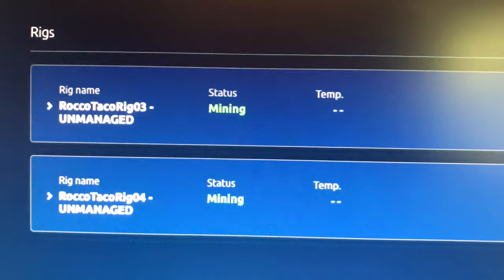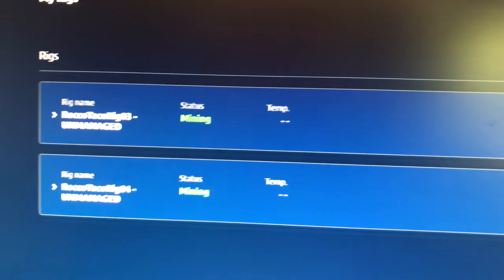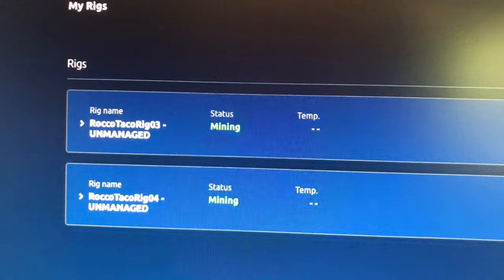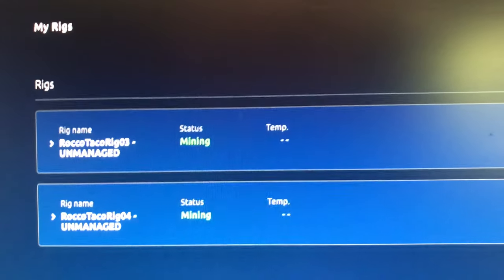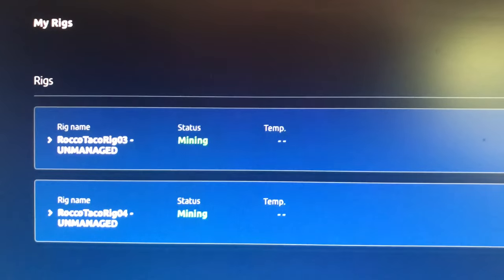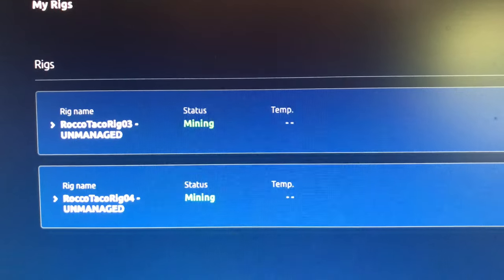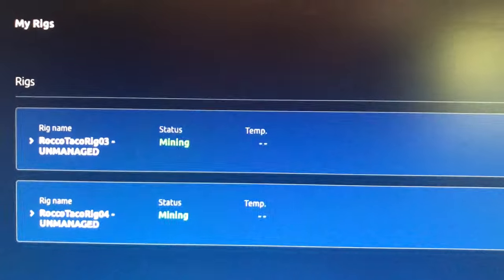So there's the two laptops and they're mining away and they kind of show you what their profitability is. They come up as unmanaged, and then you can specify the worker name. I like that. And you get paid out in Bitcoin. Not bad. And then if you move the Bitcoin to Coinbase, it's free. There's no Gwei or any extortion fee like that, just to move your hard-earned funds from mining, right? So there you go.